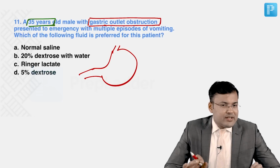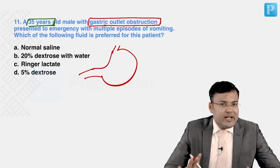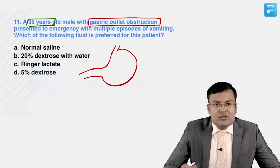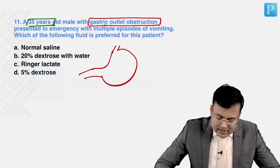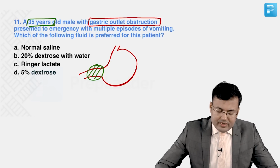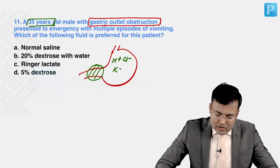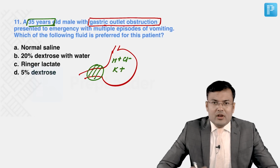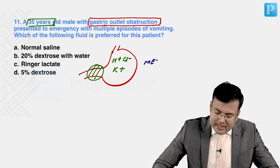Most common cause of gastric outlet obstruction worldwide, it is carcinoma stomach. But what is the age for carcinoma stomach? 50 to 60 years. Here patient is young, so generally it's because of benign disorder. And what's that? It's peptic ulcer. And where is the location? Generally it is in the first part of duodenum. Right? So there is gastric outlet obstruction. Because of that there is vomiting. So in vomitus there is loss of HCl and there is loss of potassium. Simple. So whenever there is loss of HCl, what happens? H plus loss, there is metabolic alkalosis.